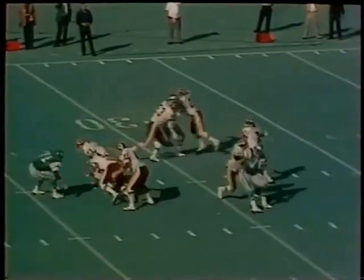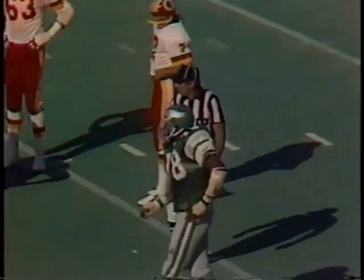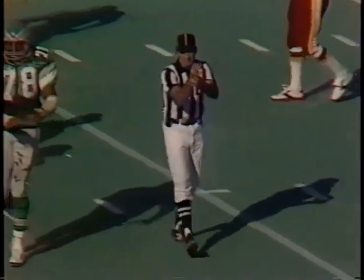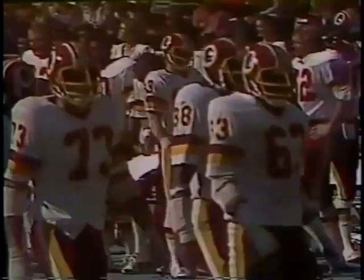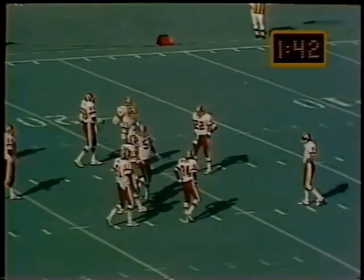From the 38, Theismann back. And trying to come up is Art Monk. There's a flag on the play thrown around the quarterback, but I believe it's going to go against Washington. It's holding against the Redskins. Well, and again, that was the late one called by the referee, which means it's late in the backfield or at the end of the pass protection, and that one can really hurt.